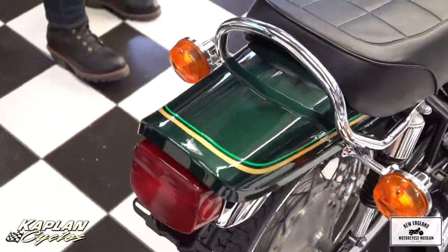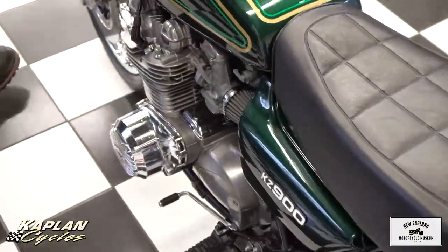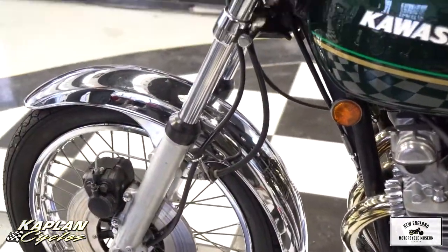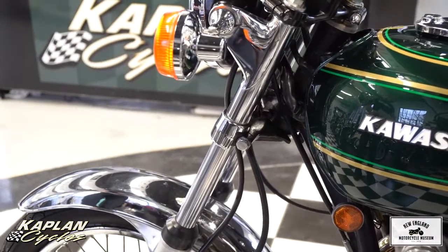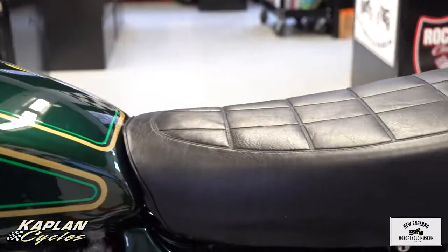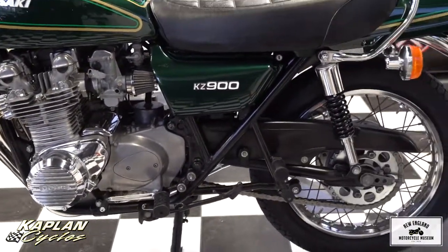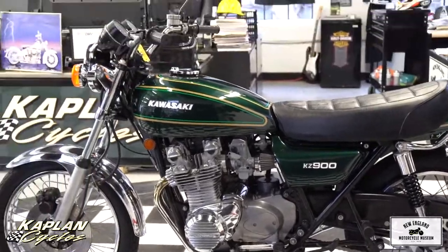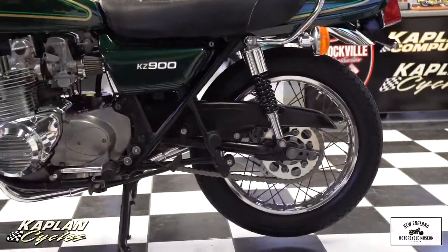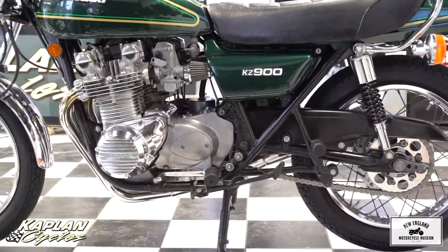Again, the front end was completely rebuilt, new fork oil, and it also has new fork dust seals on here. This is something that dry rots after about 10 years. So this bike is 42 years old, so it has a brand new set of not only seals, but the fork tube wipers. Again, new front tire, new rear tire, brand new drive chain. Not only was the rear sprocket replaced, no corners were cut, the front sprocket was replaced also, so there's a brand new chain and sprockets on the bike.